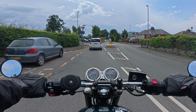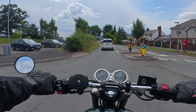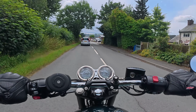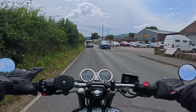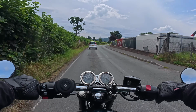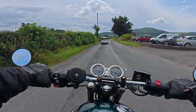So let's talk about the handling on this awesome bike then. What can I say? It's just perfect as far as I'm concerned. A lot of my riding is done on national speed roads, kind of similar to this that we're coming up to now, where you're riding between about 40 to 60 mile an hour. Lots of twisty roads, sharp bends, that type of thing. And you just feel so planted and confident riding this bike.